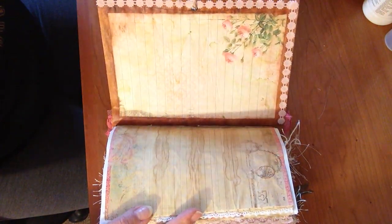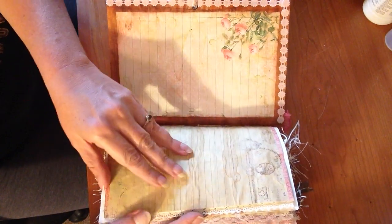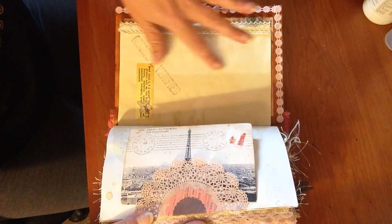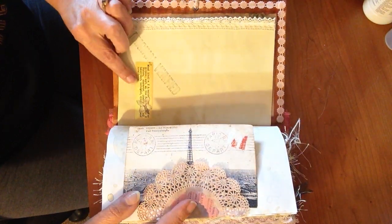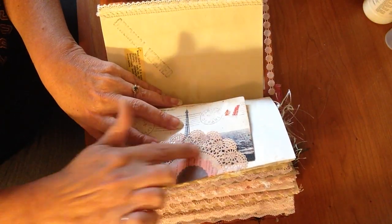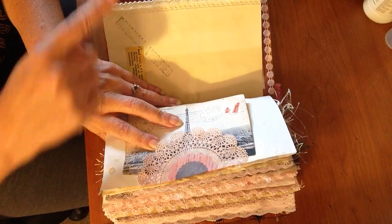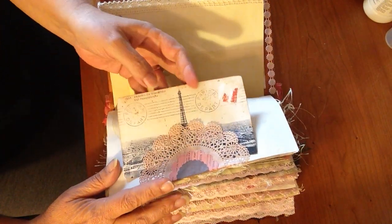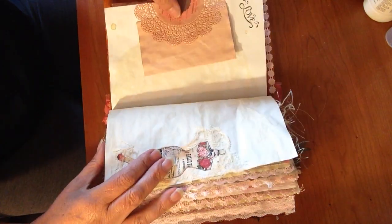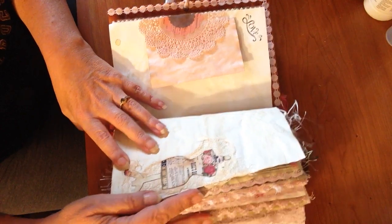So again, I just had a bunch of printables, and I just wanted to use them up. So that's what we did here. Lots of places to write. Some stickers from Shayna. This is a doily from Irene that I also sprayed with that Glimmer Mist. This is some ephemera from Daisy, Tsunami Rose. And just some scrap paper.